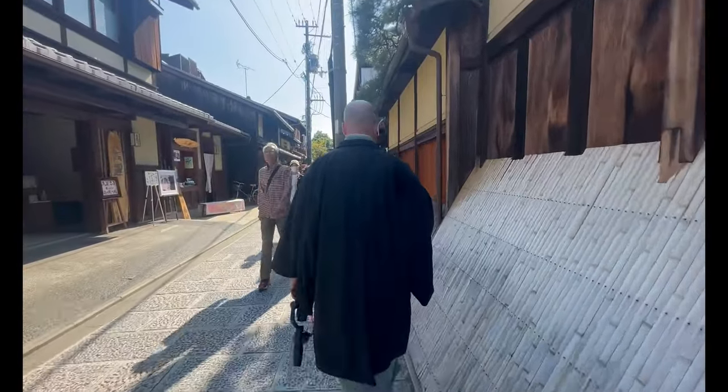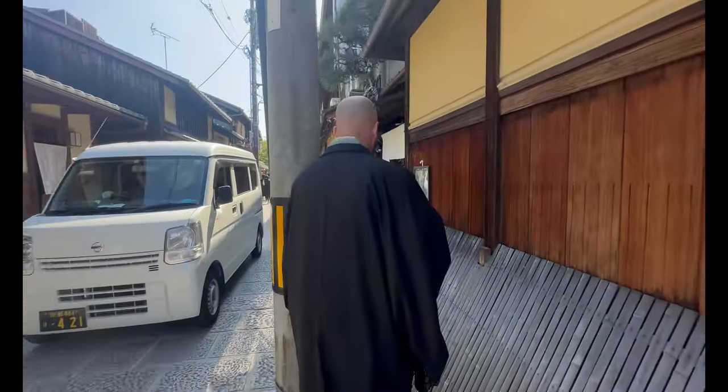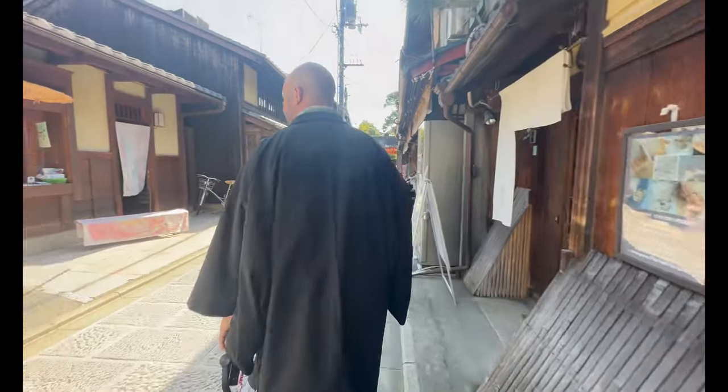Funny because Jason's bald from the back, he actually legit looks like a monk. Hey Jason, but then you turn around, you got this beard which doesn't help.